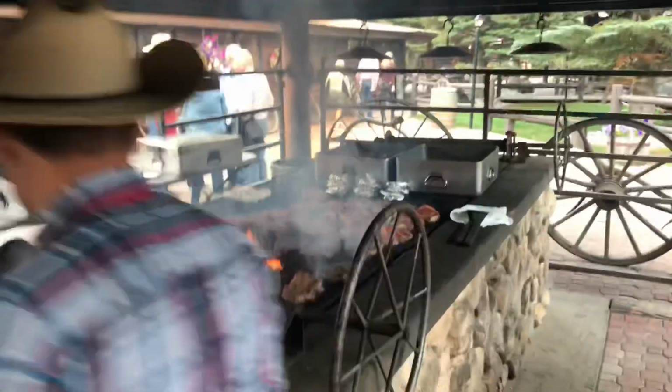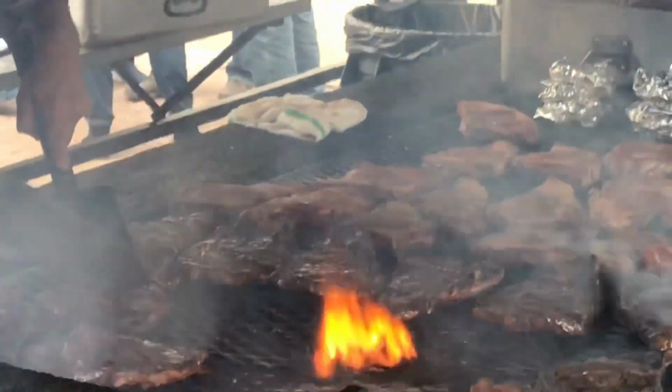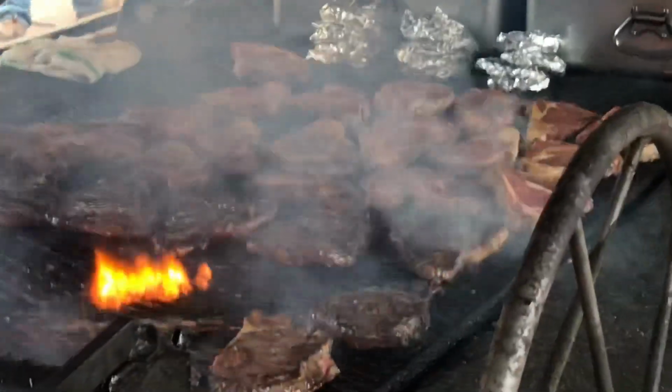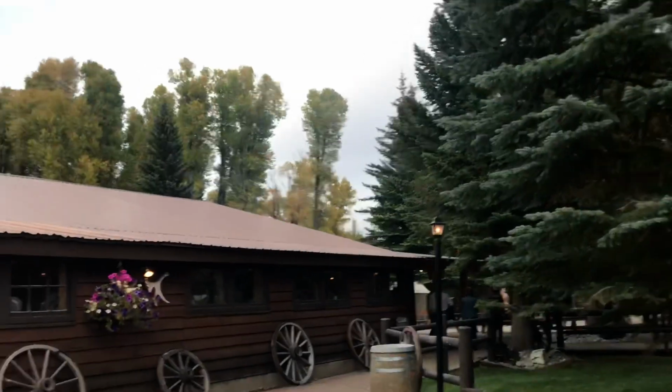Nine chickens. Looks pretty good. Smells pretty good too. They have a trading post. You can come in, buy stuff, CDs, and little trinkets and stuff like that. And then here's the dining hall. So it's a pretty big building.